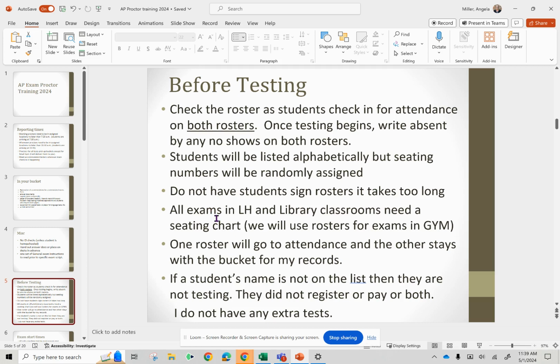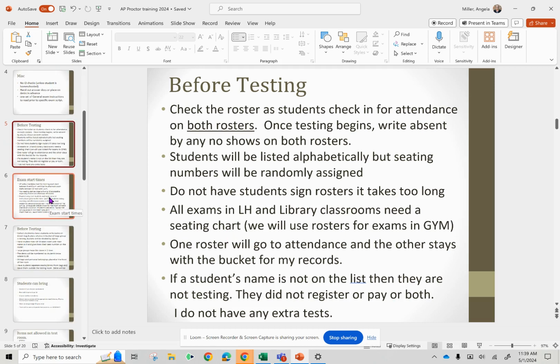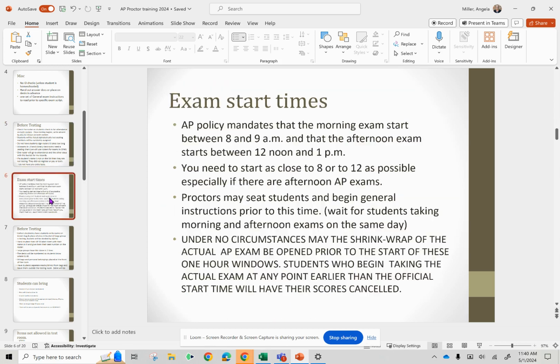If a student's name is not on the list, I'm obviously going to be around, but this means that they either did not register or they didn't pay for their test. So we do not have any extra tests. So if their name is not on the list, they are not testing and they need to come and see me if they are upset about that.